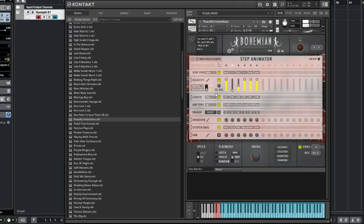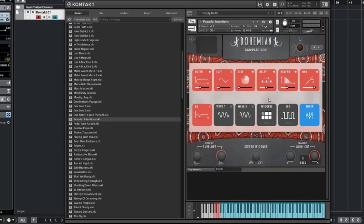But there's definitely a lot of alterations that you can make. And you can also change the different types of steps as well. So you can really muck around with this, which I think is fantastic. Moving on, before I break everyone's ears.